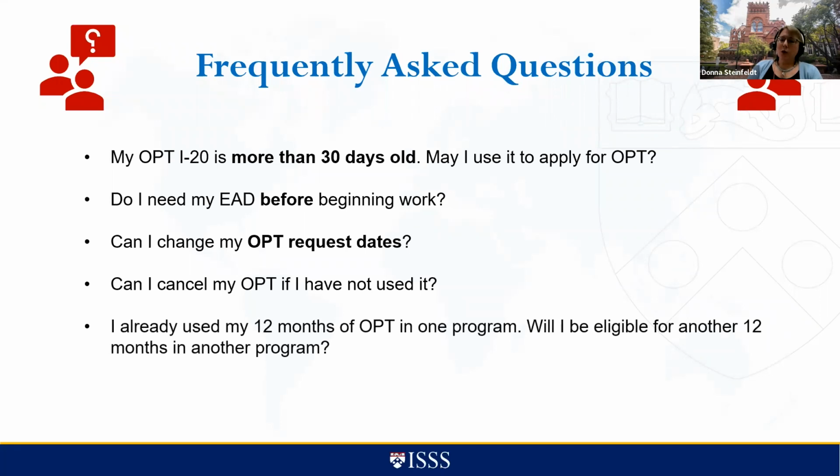So if you've already used 12 months of OPT in one program, will I be eligible for another 12 months in another program? That is possible when you're doing a higher degree level. So if you finish your bachelor's, you do OPT, then you finish a master's, you will get another period of OPT. But if you do 12 months in one master's program and you're planning to do a second master's, you will not have another period of OPT if you used it for the first master's.